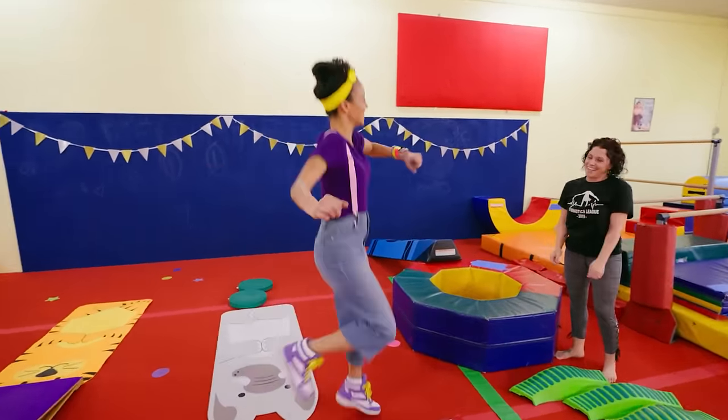Nice. But first, we have to pick from an assortment of wristbands. Whoa, look at all of these colors. I see orange, green, yellow, red, blue and pink. I think I'm gonna choose the yellow one. It's one of my favorite colors. I got you right here, Meekah. Okay. Thank you.